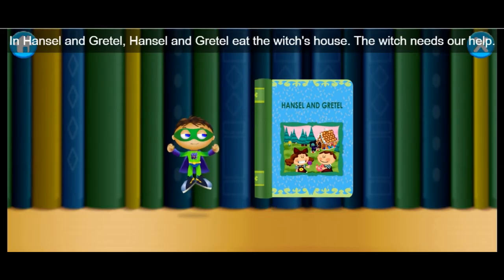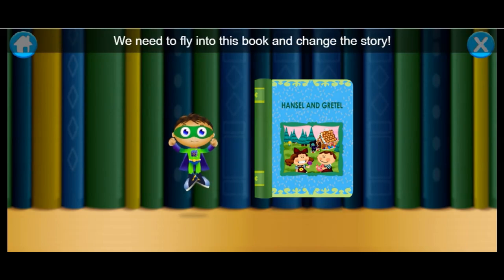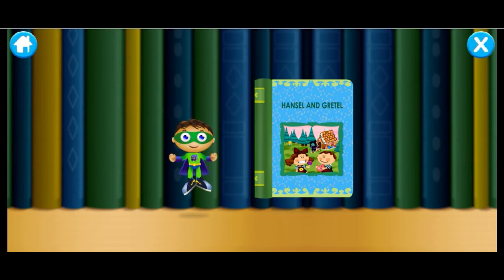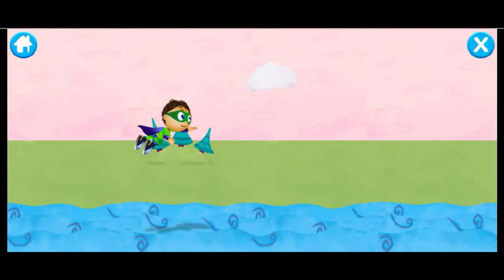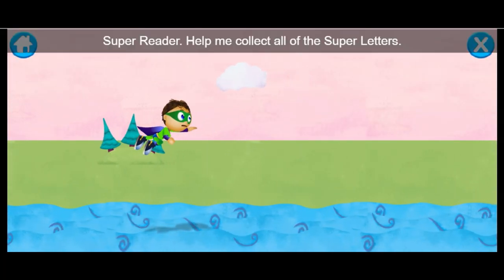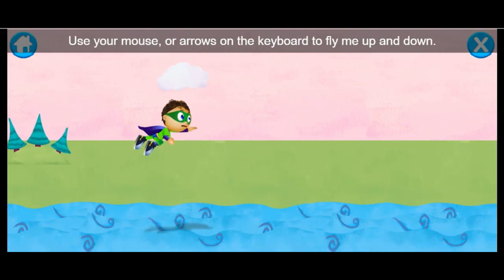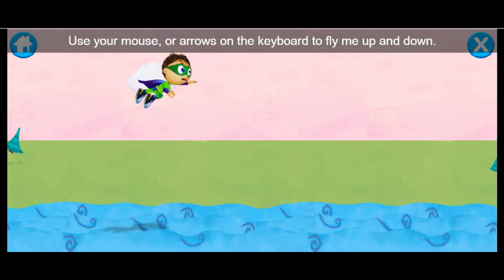Hansel and Gretel eat the witch's house. The witch needs our help. We need to fly into this book and change the story. Super Y, to the rescue! Super Reader, help me collect all of the super letters. Use your mouse or arrows on the keyboard to fly me up and down.